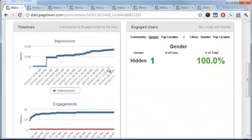Notice farther down the timelines of impressions. This is super handy for timing the frequency of your posts because it shows when posts die out of the newsfeed. Facebook marketers have always struggled with posting frequency. Underpost, and you miss out on opportunities to reach your fans. But if you overpost, your fans will get annoyed and unfan you because you're cluttering their news feeds.